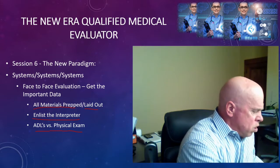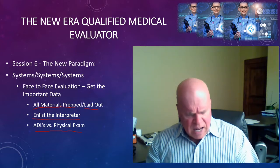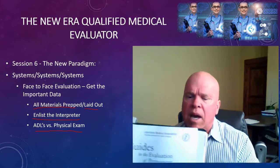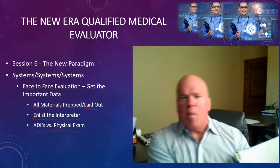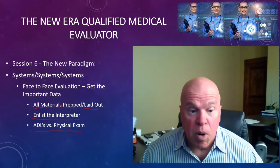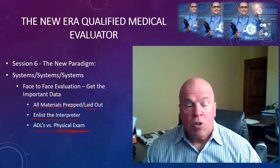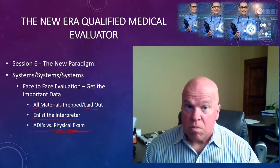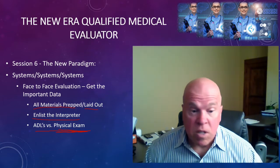See, the name of this book is the AMA guides to the evaluation of permanent impairment. We're in the permanent impairment evaluation to assess for permanent impairments. So we're going to limit our physical examination to help us determine the presence or the absence of impairments. The impairment is either there or it's not there.